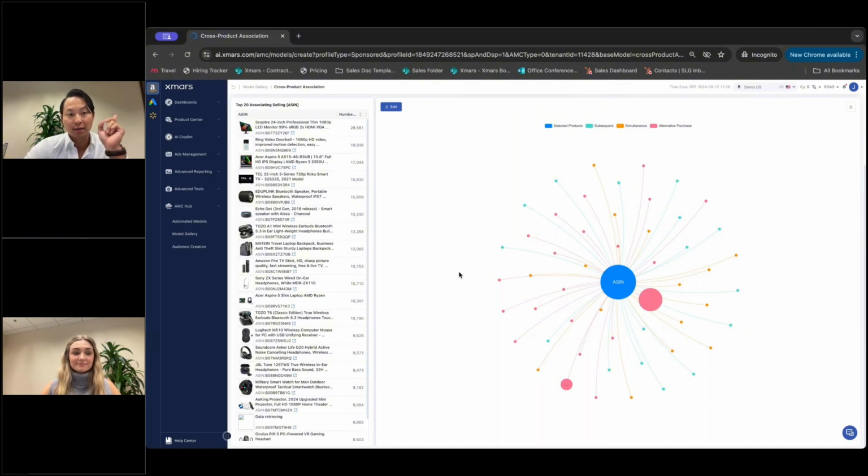So that's one aspect. It will also tell you if they go to a specific ASIN and don't purchase that ASIN, but go to another ASIN, what ASINs they are buying in a separate purchase, right? So as an alternative purchase, instead of that ASIN, what other ASINs are they buying instead after they go to that detail page view?